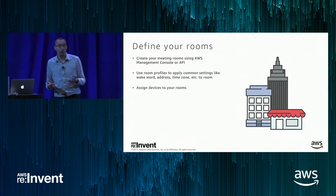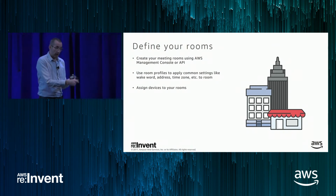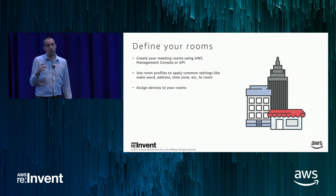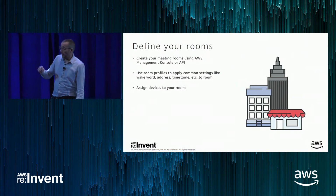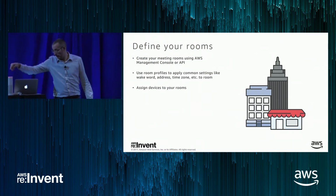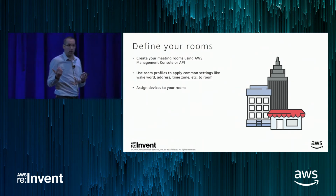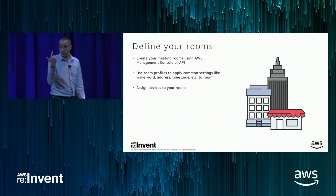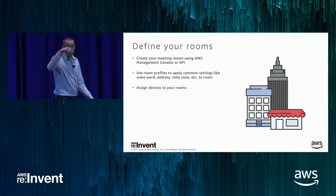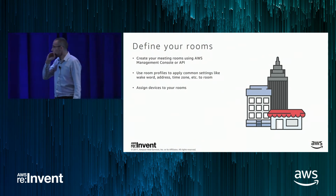And the room profile contains the settings for your Alexa device, like your wake word, the time zone, the address location, but also more specific security settings, like disabling the setup mode button. If you press the action button on the Echo device for 5 or 10 seconds, it goes back in setup mode and people can register to their account. You can block that functionality by disabling that feature in the room profile.